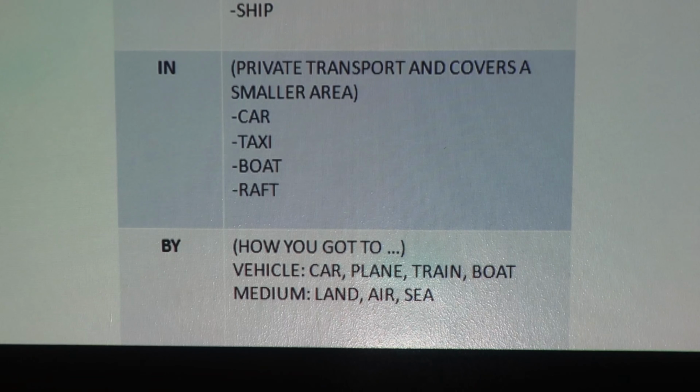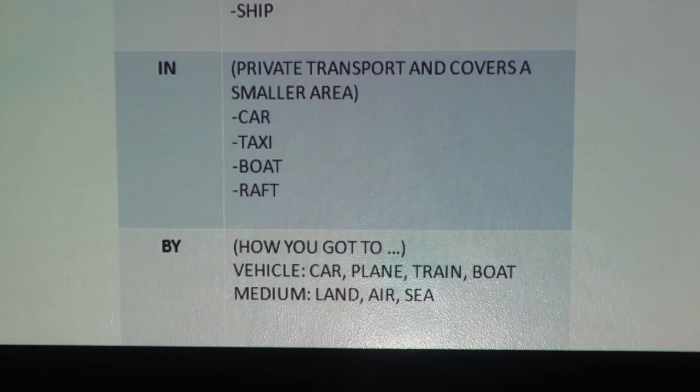And the last preposition used for transportation is the preposition by. By refers to how you got to that particular place. So in our example, we have two types: through vehicle and through a medium. So you can say that I arrived here by car, by plane, by train, by boat. Or on the other hand, you can also use by land, by air, or by sea.